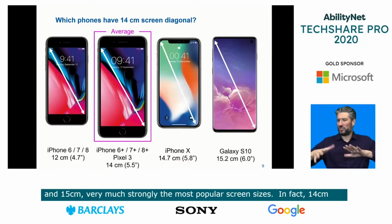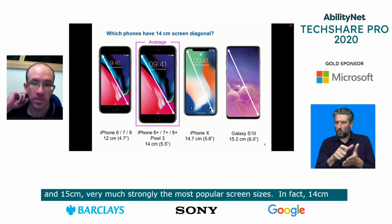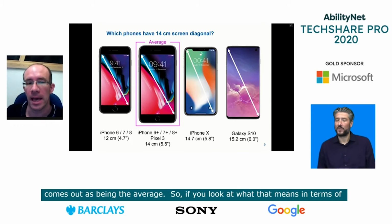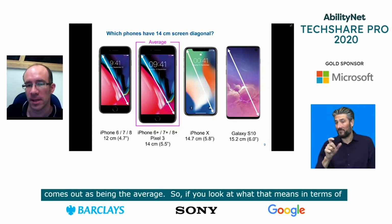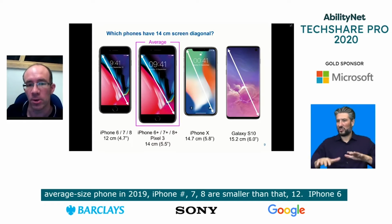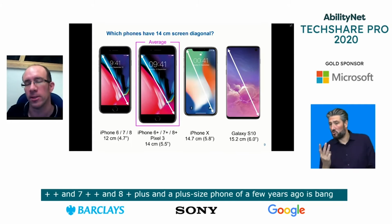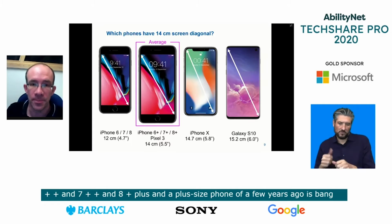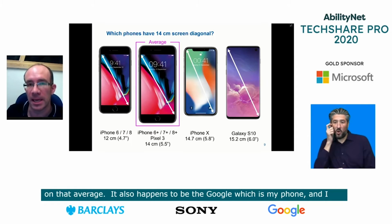So if you look at what that means in terms of the average sized phone in 2019, iPhone 6 and 7 and 8 are smaller than that at 12 centimeters. iPhone 6 Plus, 7 Plus and 8 Plus, a plus size phone of a few years ago, is pretty much bang on that average. It also happens to be the Google Pixel 3, which also happens to be my phone. And I think it's a perfect balance between too big and too small. So that's very much matching with being an average phone.